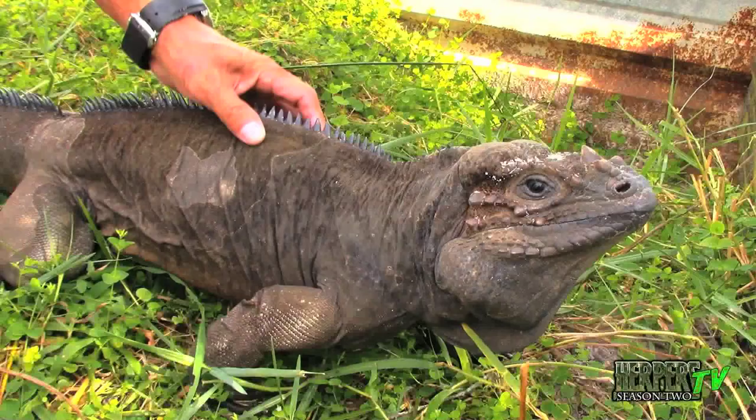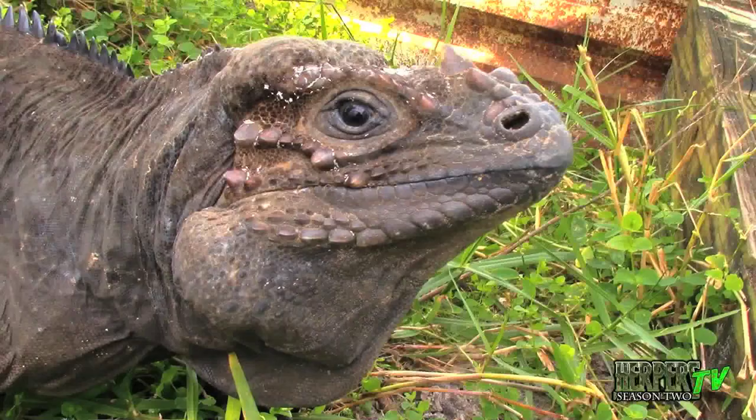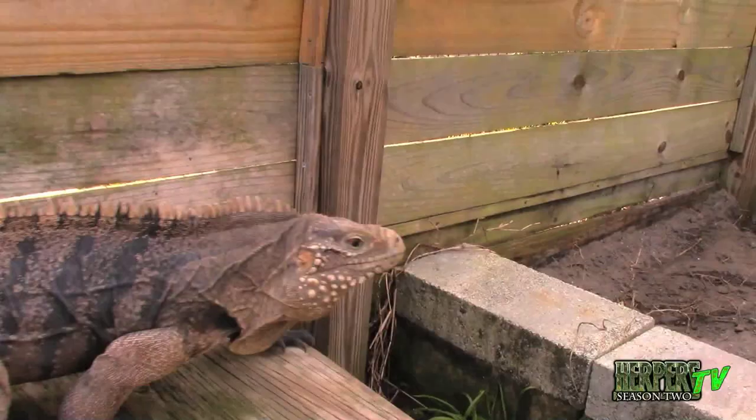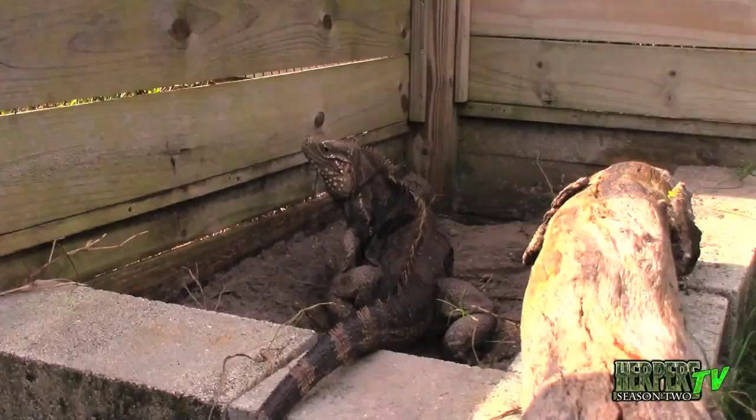This is Rosie, Rocky's mate. She has a beautiful red belly. She came in very wild when I got her at 3 years old, about 6 years ago. She's really a sweetheart. That's a good girl. I have a pair of Dichlora nubila caymanensis. Their common name is Sister Island Rock Iguana.